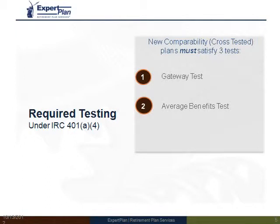An average benefits test. The limitation of the average benefits test is that you must include 401(k) contributions in this one test, and sometimes that can end up being a disadvantage to you. And a rate group test. We are not going to get into what each of these tests are and how they work. We're just trying to make you aware of the fact that there are 3 different tests, and because of those 3 different tests, again, not all plans will meet the requirements necessary to satisfy new comparability.